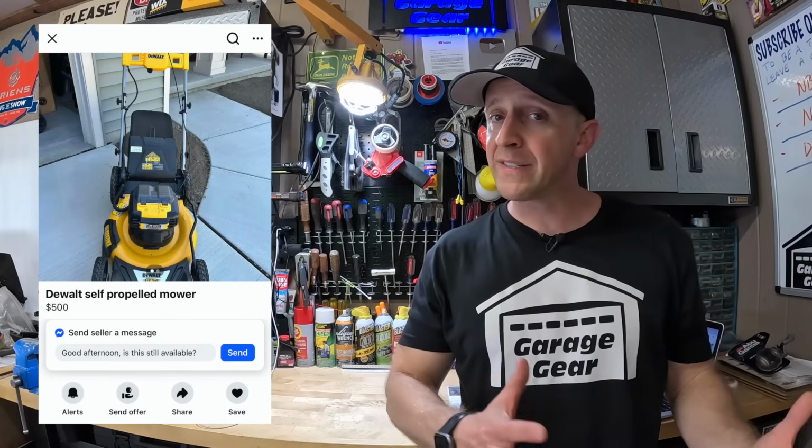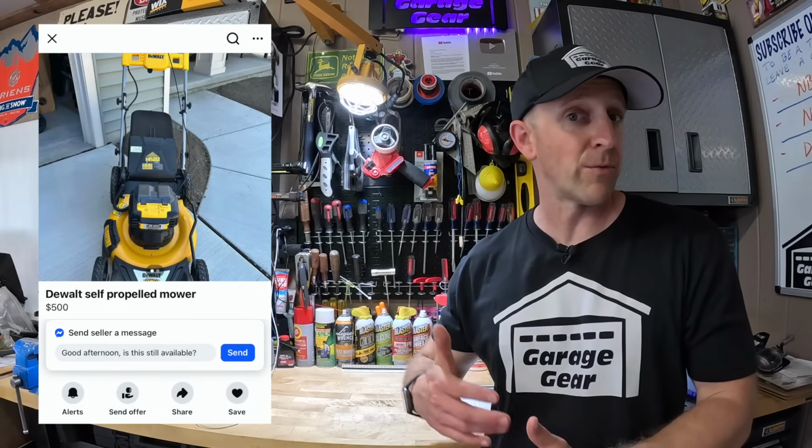Battery mowers. Now, if you're checking out a used battery mower, you must ask the following questions. What year did they buy the mower? How many times per season was the mower actually ran? And an even better question to ask is how many times per week or per month did they mow? Then you can start to do the math.